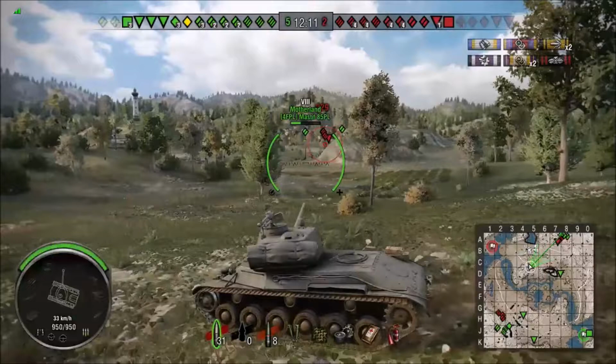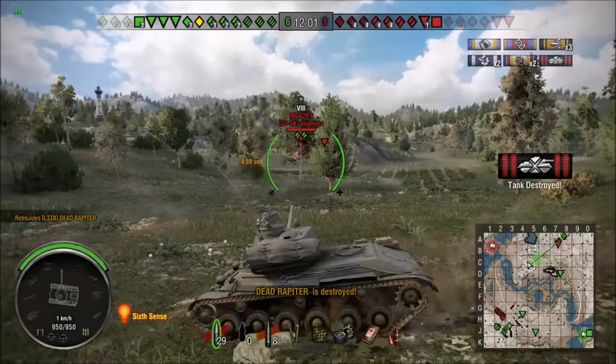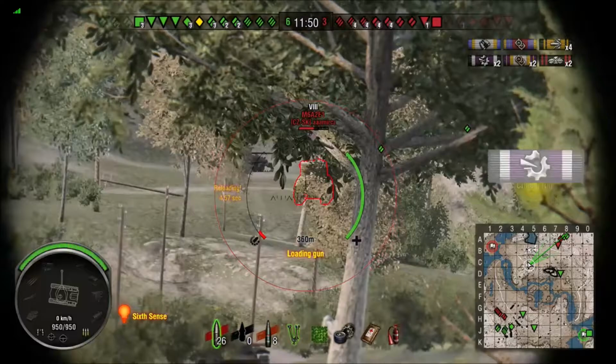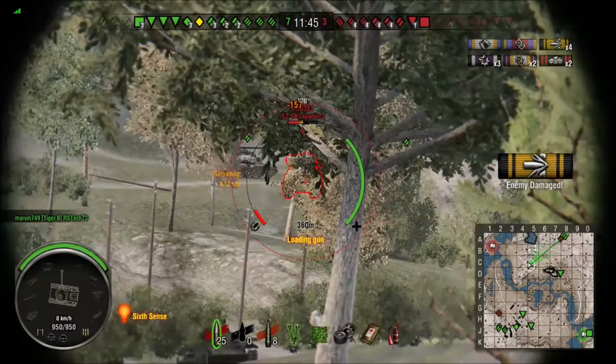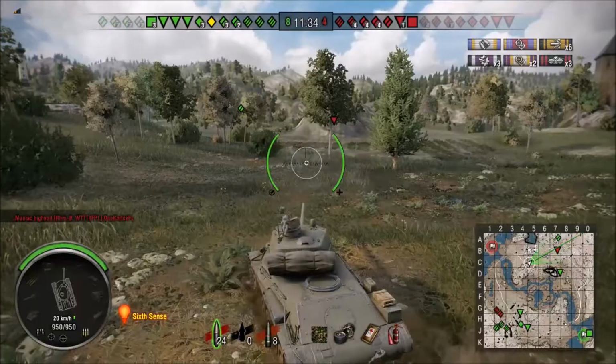Dreadful auto aim. Got a Borsig. Missed the Borsig, but I destroyed the tank that was behind it that I wasn't even aiming at, so that was handy. Right, we've got an M6. Now he's got an absolute bulletproof turret, because he's the Mutant 6. So I'm just going to keep aiming at the chassis, and we're just going to nibble away at his health. Not the slightest bit interested in us, and we get the final shot in and finish the tank off. And already 4 minutes into the game and we're on 3 kills.